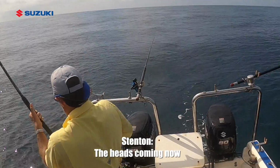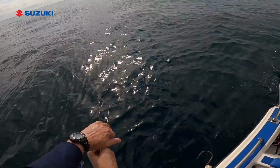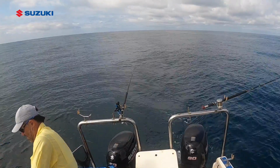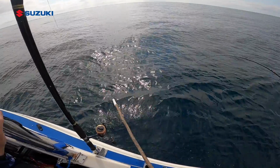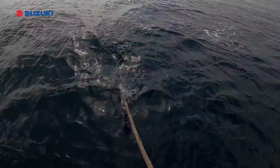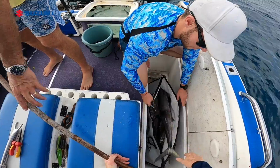That head's coming now. I hope it's not just the head. Short bumps, that's it. I saw his bloody tail. Keep your rod to the right. Okay, it's fine, he'll come out, he's just under the boat. And again, take a turn. There he is. Good fish, bro. Better one, Dad. Yeah, that's much better.